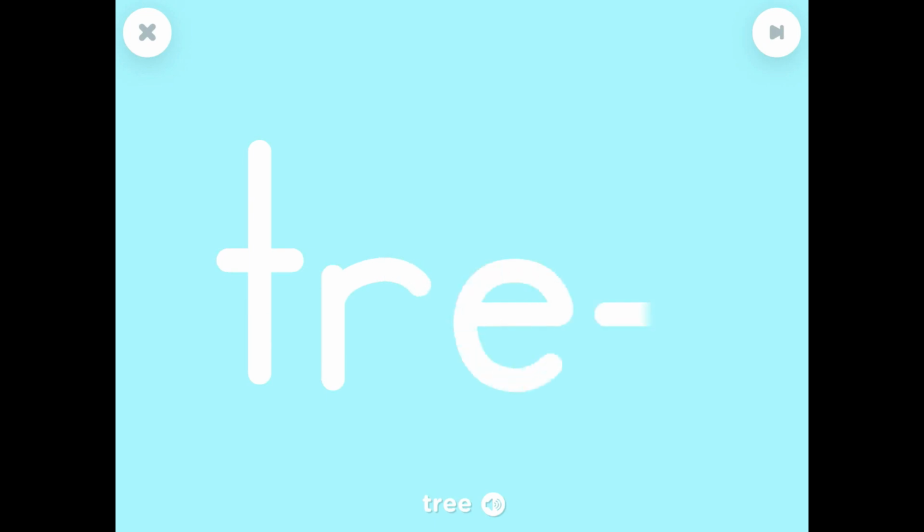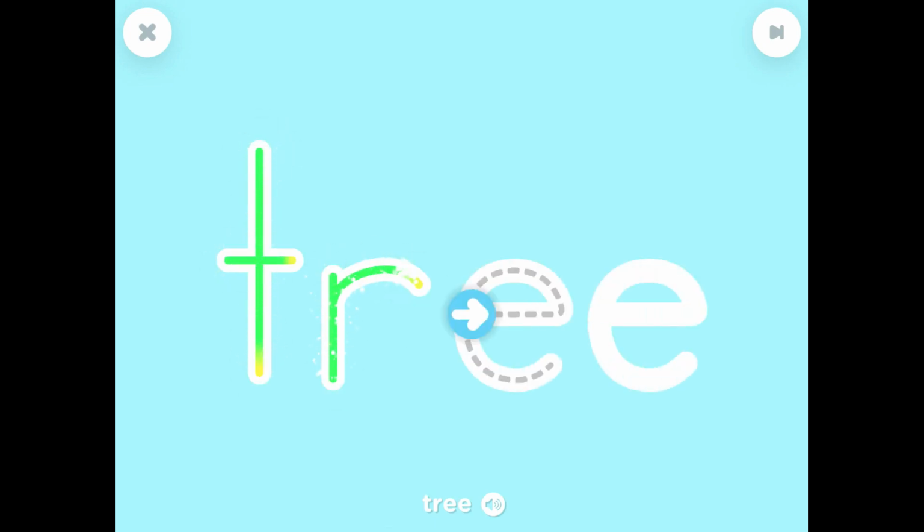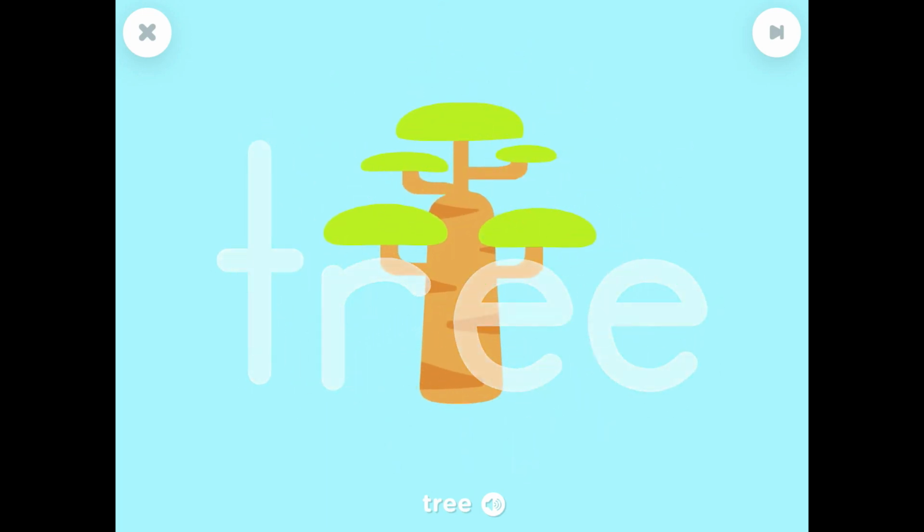Can you trace the word tree? T is for tree. Tree.